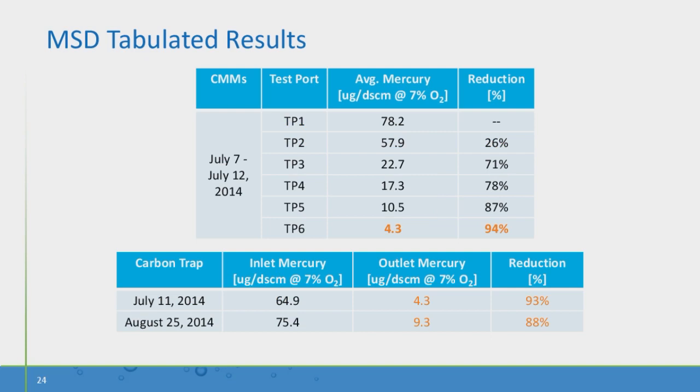This is the tabulated data. You can see our average concentration over the 5 days that we tested was about 78 parts, and we were leaving the unit at an average concentration of about 4 parts, 94% removal. As I mentioned, we did utilize carbon trap just as a verification of the CMMs, and we found that data to be consistent at 93% and 88%.